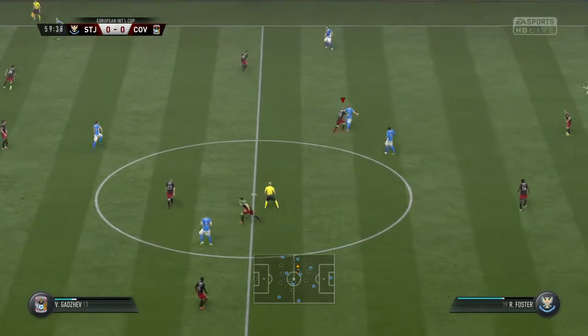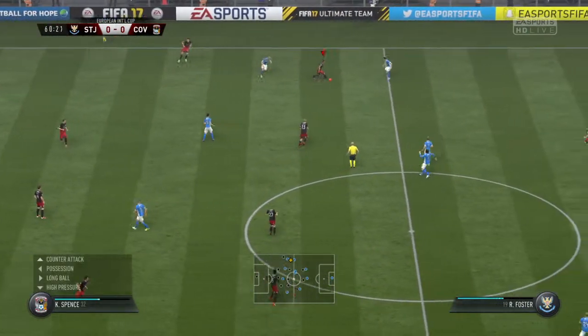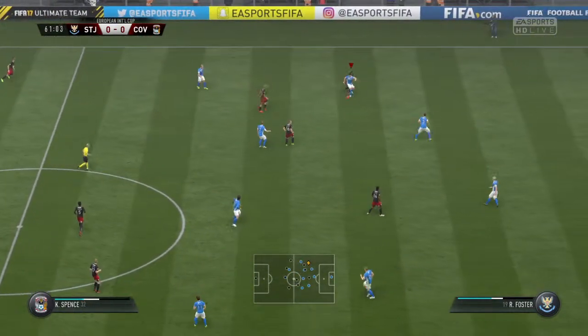Miller, Foster, we've had an hour gone here and still 30 minutes left, won it back with an interception.